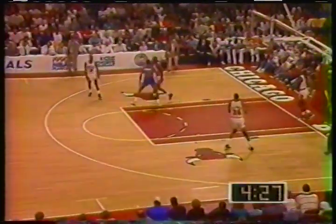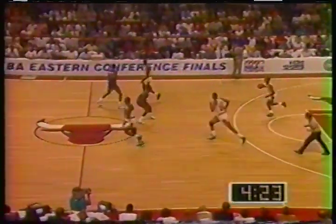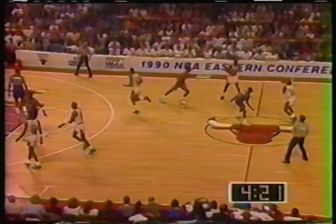Edwards and Thomas, 2-man game. Cartwright fell down, and Edwards hits the shot. It's a 4-point game, but it looks from here as if the Bulls are going to get over the 100-point mark for the first time in this series. And I say that hesitantly because Pistons can shut you out.